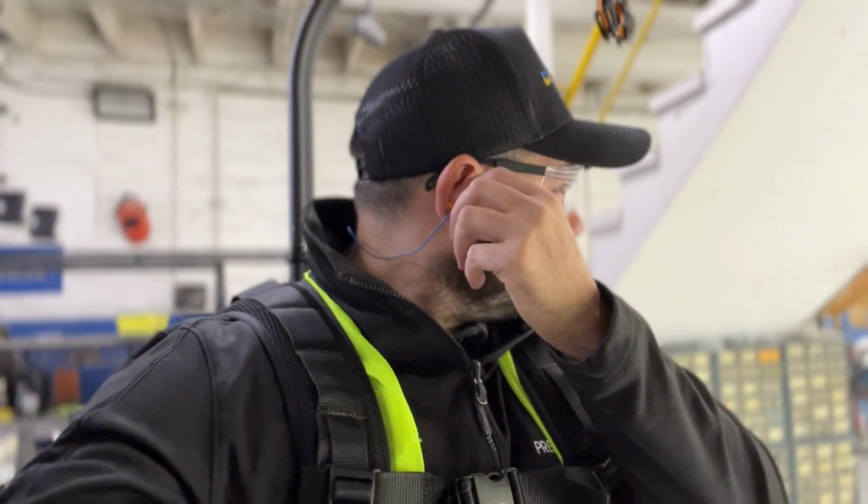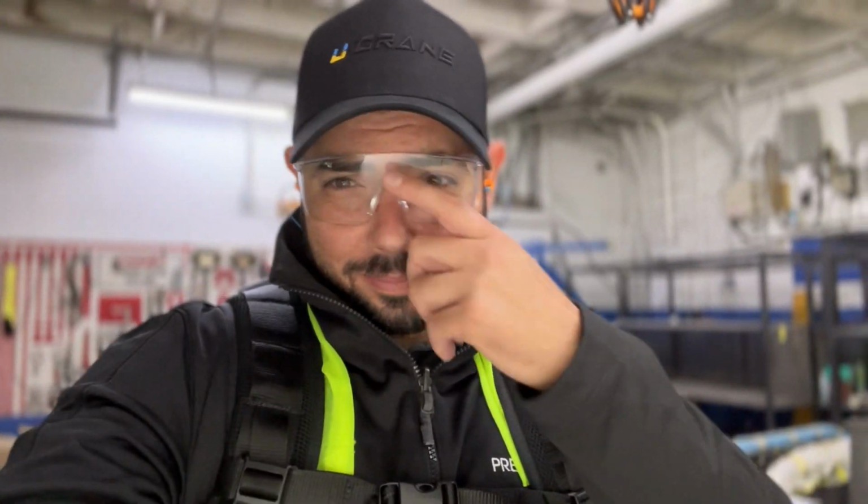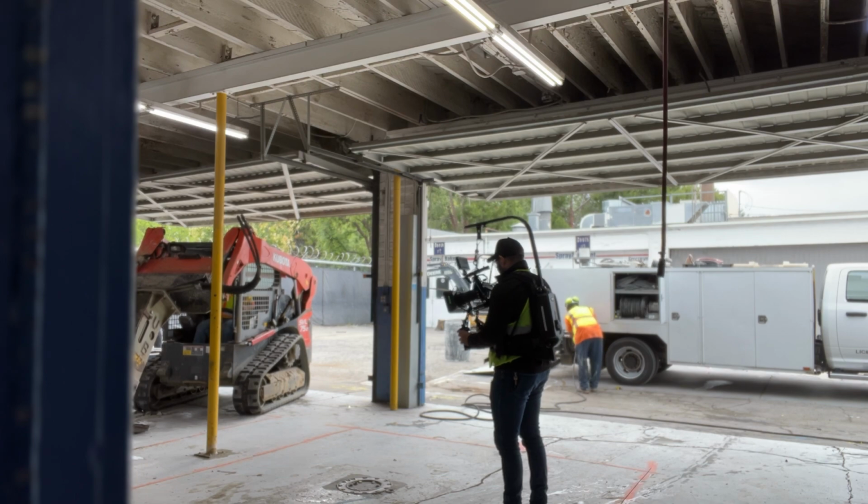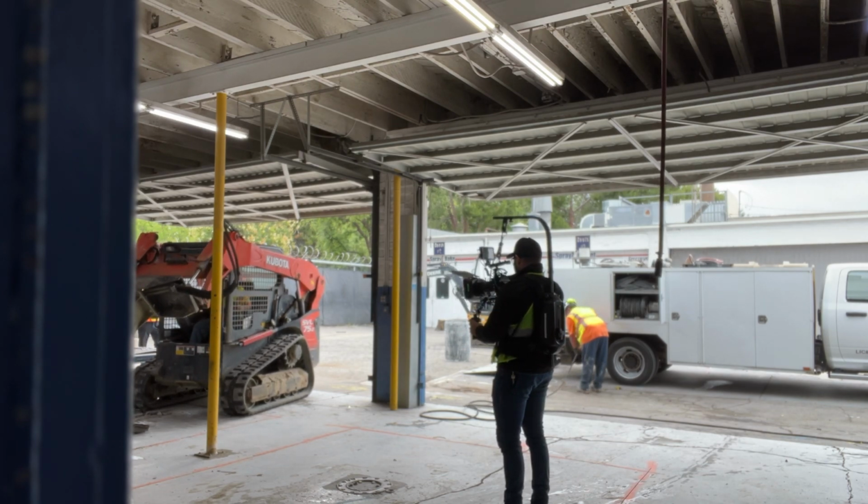Like I said, we have protective glasses because there's a lot of dust and debris coming and shooting up. And some of these machines that I'm filming here are quite noisy, as you can hear. So I got the earplugs going.